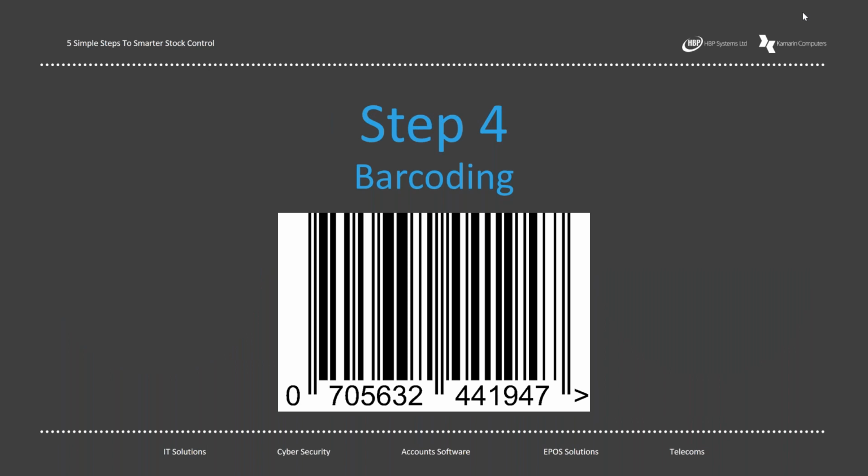Step 4, barcoding, and this is a really common change that we make in businesses when we come in. Normally, when implementing one of our systems or going through a review, barcoding becomes part of this. The reason is barcoding delivers you efficiency. Barcoding makes all of these controls and all these different ideas we might have easier to do, and faster to do.